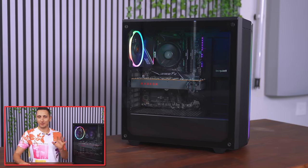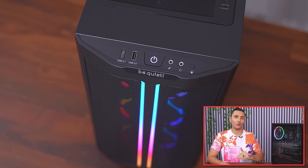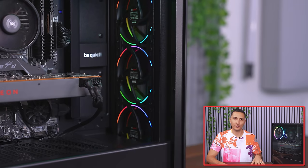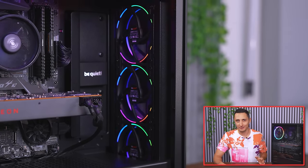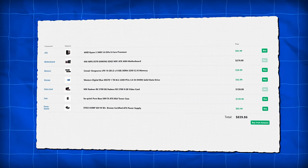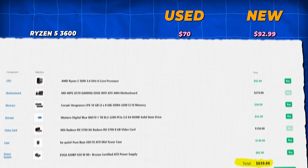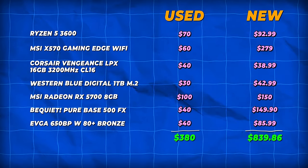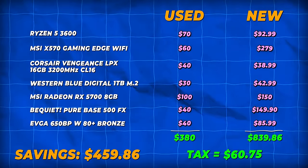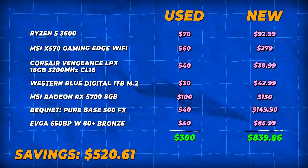I still don't know how I was able to get away with building a capable 1080p gaming PC by spending less than $400, you guys. This just goes to show that you don't need to buy brand new parts to build a solid gaming system. Just for giggles, when we compare new and used prices, you can see that it would cost me $838 plus tax and shipping to build this exact same PC, which means I saved $458 plus tax, which would have been $60.75 with California's current tax rate. So in reality, I saved over $500.